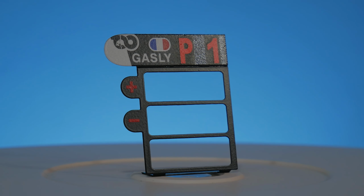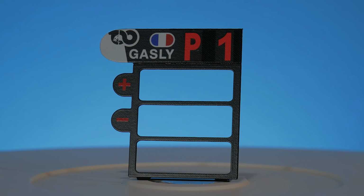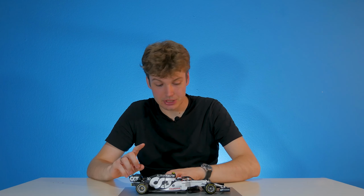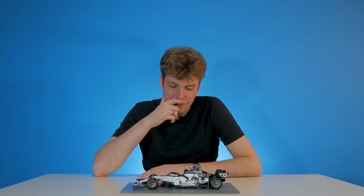At the top, AlphaTauri logo, obviously the French flag. Right upper corner we have P1. I think this was used when they made the team photo. I'm gonna put it right there. Stay put, please. And then we have it. Beautiful AlphaTauri AT01. Ah man, what a car.